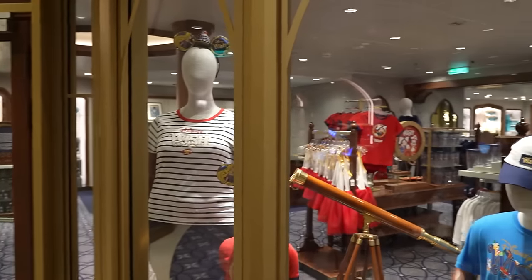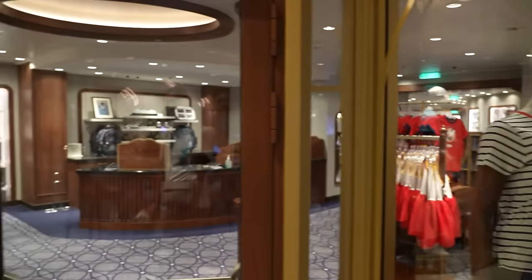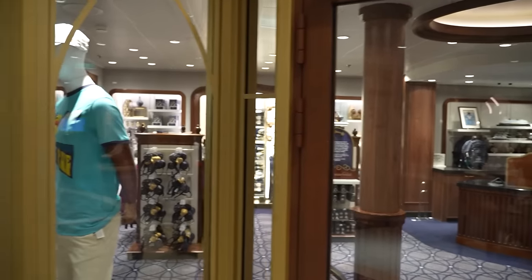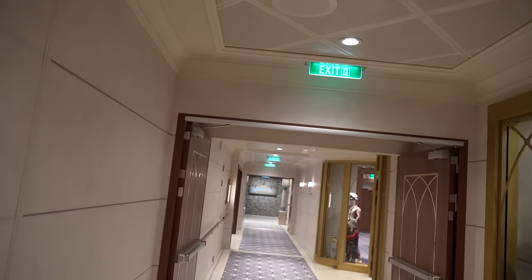This is one of the gift shops. We did a little bit of exploring in here, looking at some of the merchandise last night. A lot of fun stuff going on, a lot of Wish-specific merchandise, and I like that. And then, of course, there's Arendelle again.